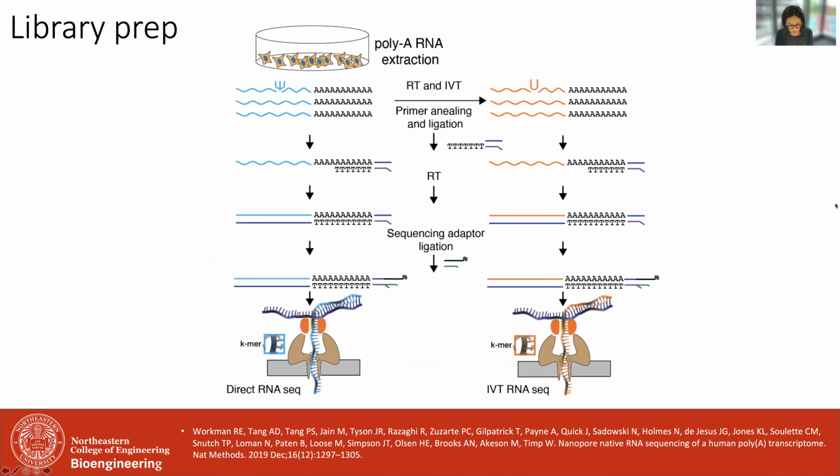So really briefly, the way that we do the library prep is we extract the RNA from our HeLa cells, and that's what all of the experiments that I'm going to show you are coming from. They're coming from HeLa cells. So we need another library that we know is not modified so that we can compare the modified to the unmodified and put them head to head for the exact same sequences.